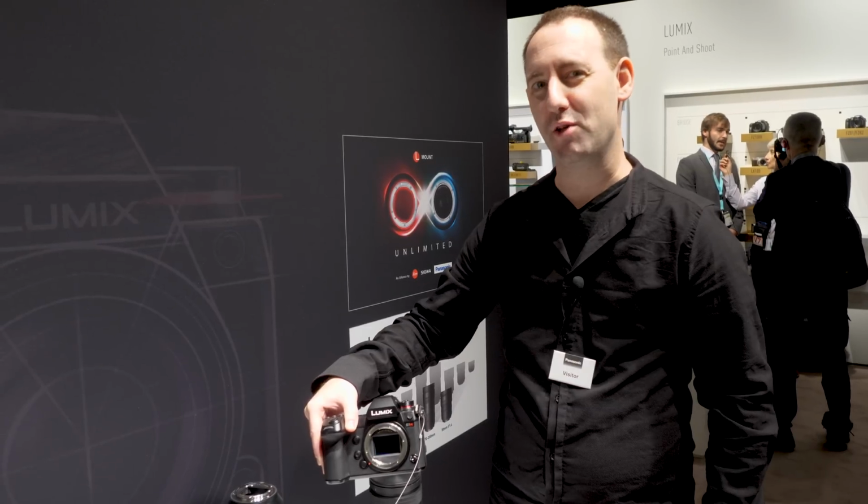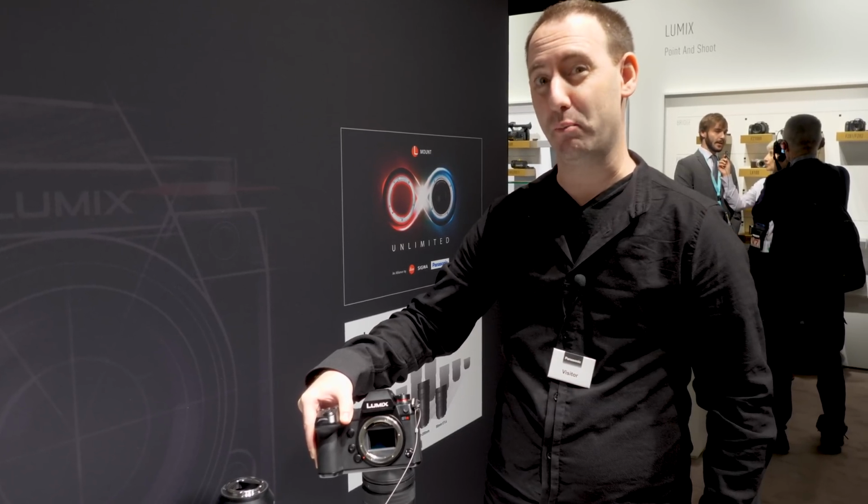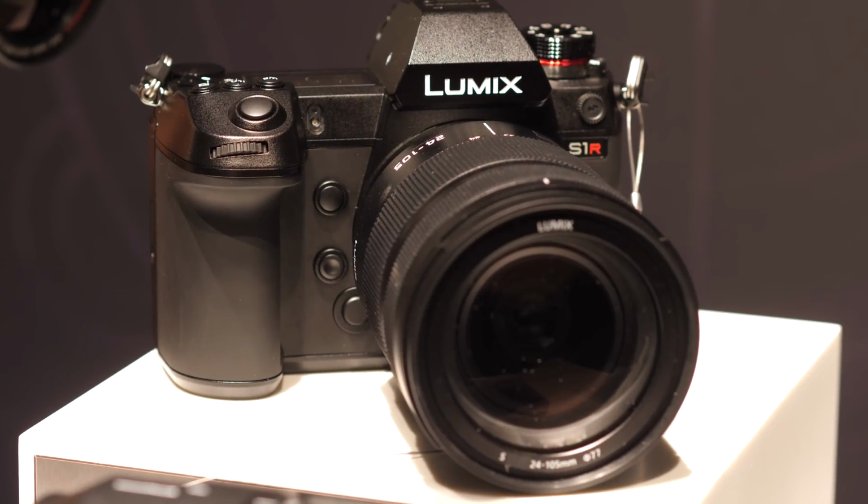We're in Photokina 2018 and we're going to take a look at the Panasonic S1R.